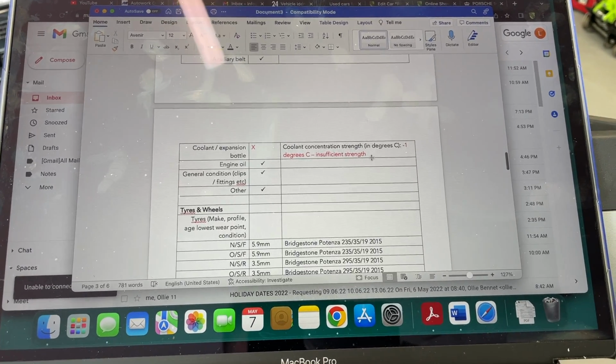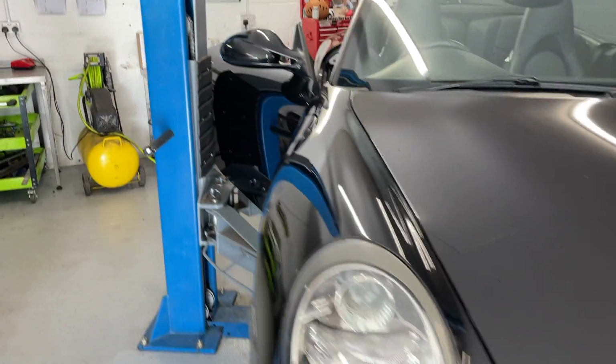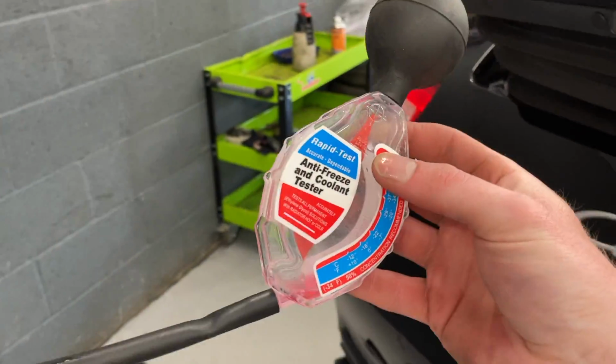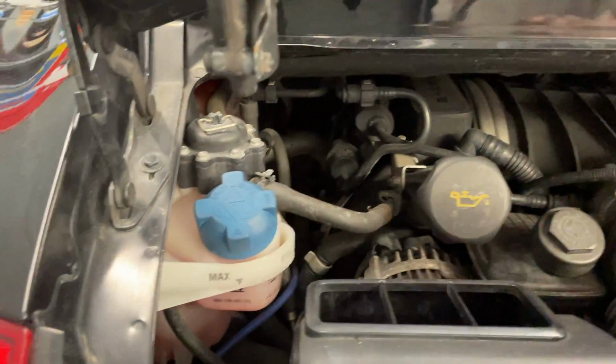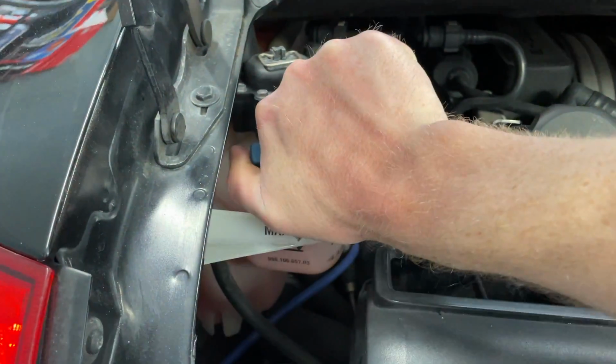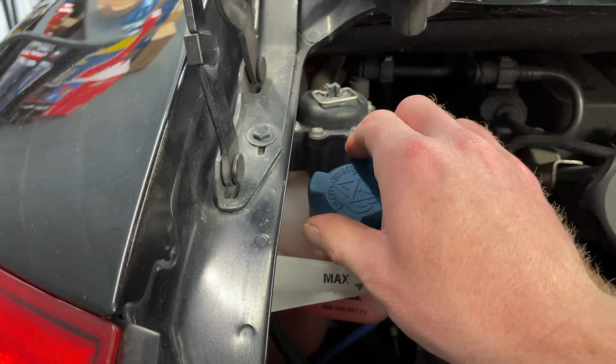The coolant. So the coolant is of insufficient strength. So again, I'll show you this. Another handy and cheap tool. So here is your coolant reservoir in your 997. Make sure that it's cold. You shouldn't be opening it while it's hot, because it'll be under pressure and could burn you.